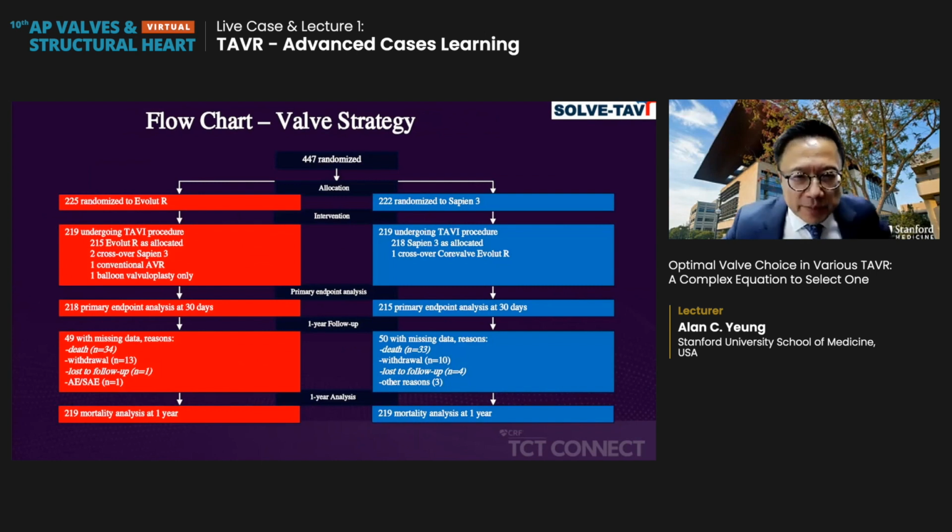I think this is a pretty well done study. It's about 450 patients, half to Evolut and half to SAPIEN. And most of them underwent the procedure of assignment. So that's good, meaning that there are only 2 crossovers to SAPIEN 3 from the Evolut system, and actually 1 crossover to the CoreValve Evolut system on the other side. So pretty equivalent, there's not a lot of mixing, which is a problem if you have randomization and then intention to treat versus treatment received will be different. But here it is pretty much the same. So 30 day endpoint as well as 1-year follow-up. Obviously, the loss to follow-up is relatively small. So that's, again, good that we have good data.